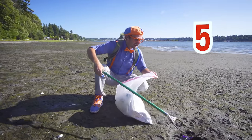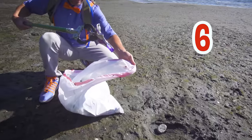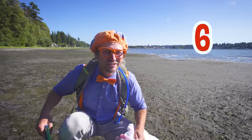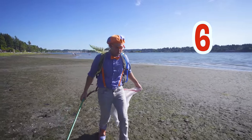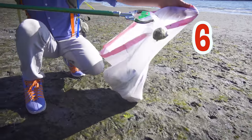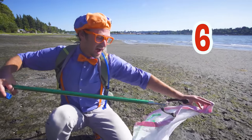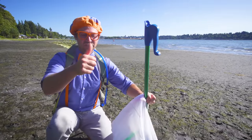1, 2, 3, 4, 5. Right here. Yeah, 6. We collected 6 pieces of trash. Good job. But we're not done yet. This beach is so dirty. Here's the last piece. All right. 1, 2, 3, 4, 5, 6, 7 pieces of trash. Good job.